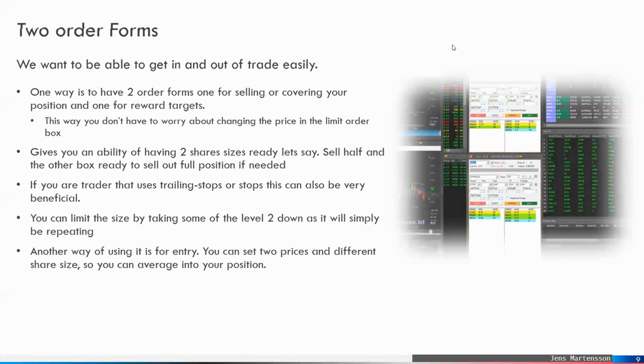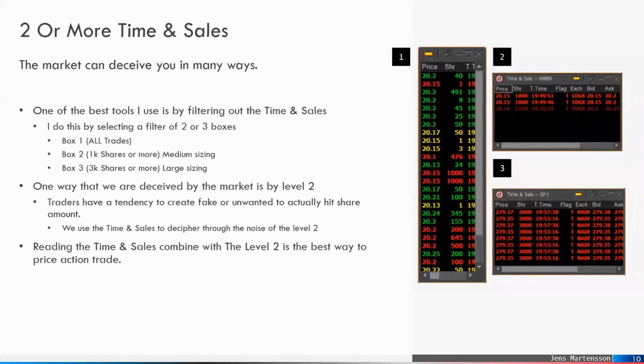All right, guys, let's get into the next major part of tonight. I think it's right here, guys: using two or more time and sales. I can't stress enough how important this was for me as a trader to understand this and to really start capitalizing on this information. The market can deceive us in many ways, and will. One of the best tools I use is filtering by using the time and sales. I do this by selecting a filter of 2 or 3 boxes. Box 1, you see here, is going to be all the trades going through. These are actual trades that have gone through the market.